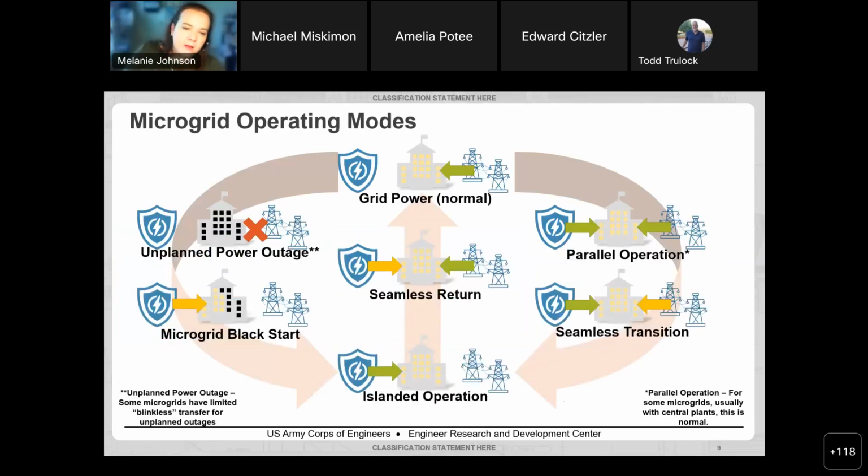So this slide is a little bit cluttered, but the idea here is to show you how a microgrid moves through its different operating conditions. So under normal conditions for most microgrids, the installation loads are receiving power from the utility. If we have an unplanned outage, everything goes dark. We call this a break before make microgrid. So everything goes dark, UPS is operated as intended, spot generation comes on as intended, and then the microgrid begins to form. So that's where we encounter microgrid black start.